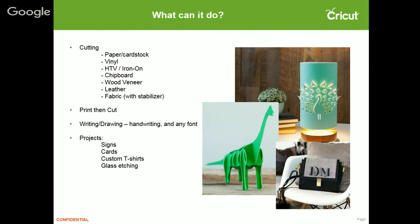One of the things that you'll have noticed from that video is we have what's called the Smart Set dial, and we're actually the only cutting machine on the market that has that kind of technology. What it does is for common materials, they're pre-programmed into the dial. So you don't have to worry about your pressure and your blade depth and all of those really complicated settings, trying to figure those out.